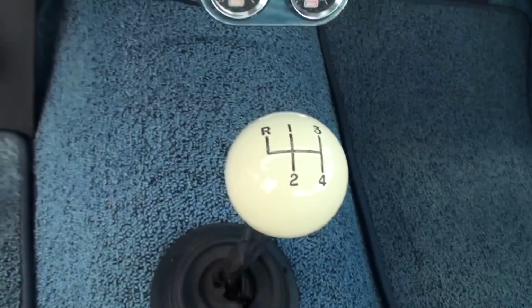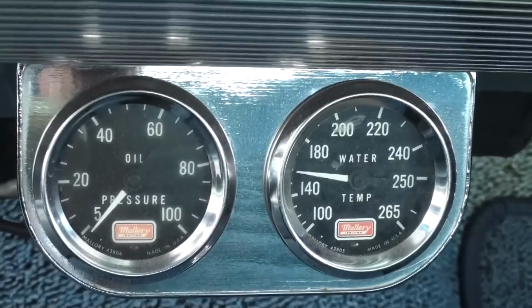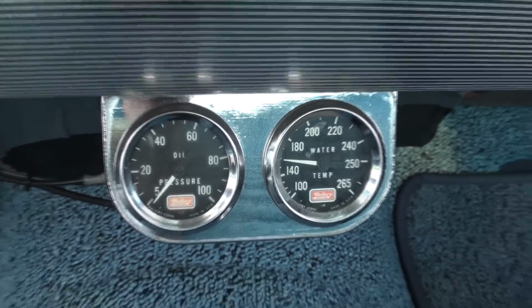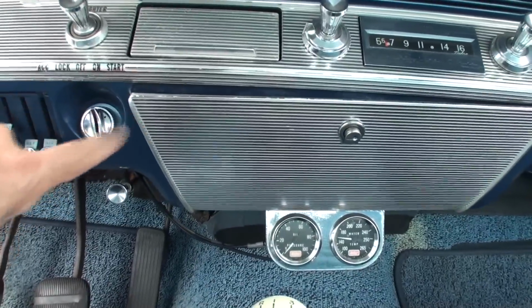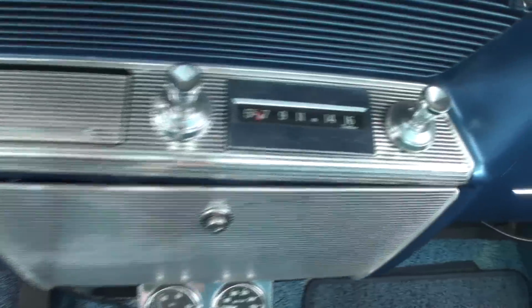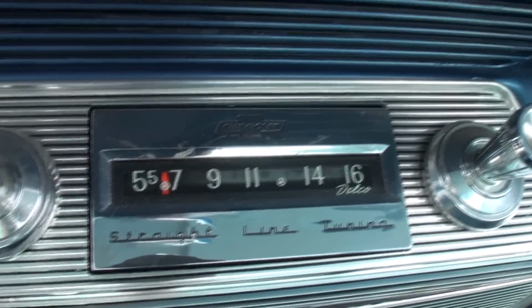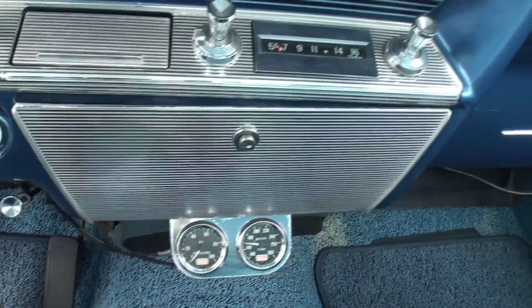The only gauges on it are the oil pressure and water temperature. And even those look somewhat older. Yeah, they're period correct. And we've got the glove box. This has an AM radio in it that still works. Some of the guys ordered these cars with what they called radio delete, where there would not have been a radio in it, which would make it just a little bit lighter yet.